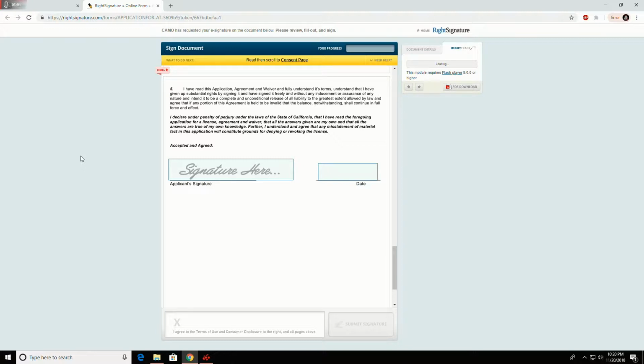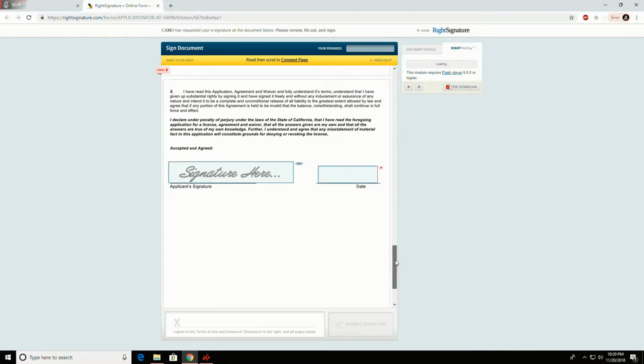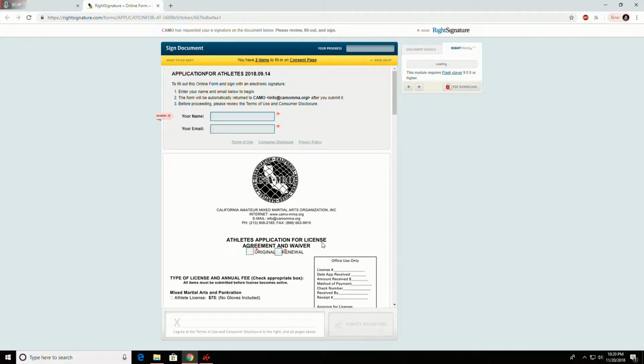What's going to happen when you submit the signature is you're going to get an email with a confirmation link. And a lot of people don't pay attention to the email and don't click the confirmation link to finish the process, and that's what you're going to need to do to finish the process. So don't skip out on that. Be sure that when you get that confirmation link, you click it so you can finish your licensing process with regards to the athlete application for the license.